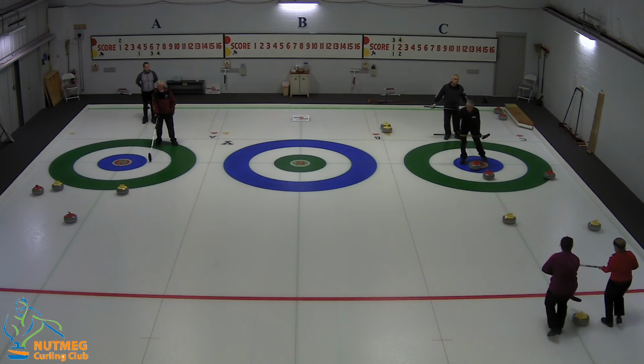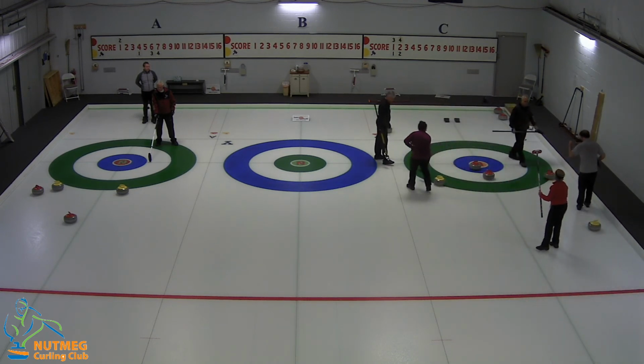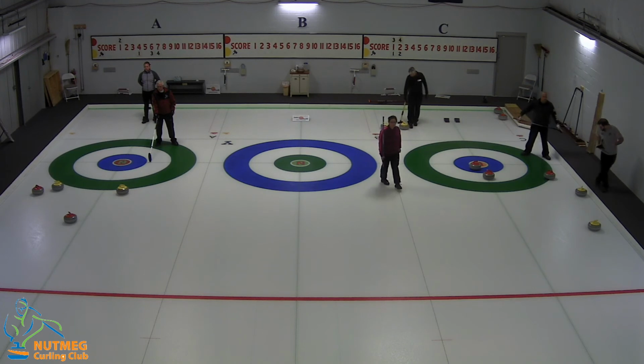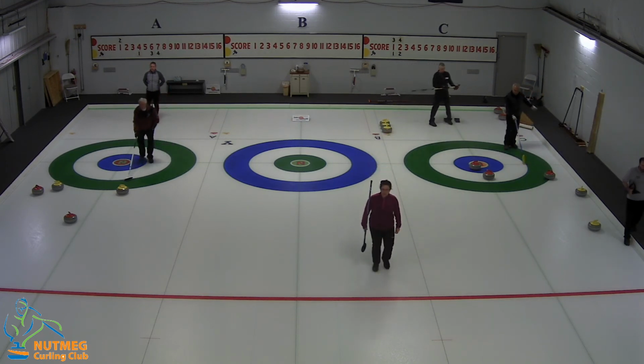Over here on sheet C, it looks like yellow is going to try and really open it up, and they have successfully done so because Giuseppe put another rock into the 8-foot and was counting 3, but now it is wide open. I'm going to guess he needs to put up a guard. He sure is. He's going to call for a guard.